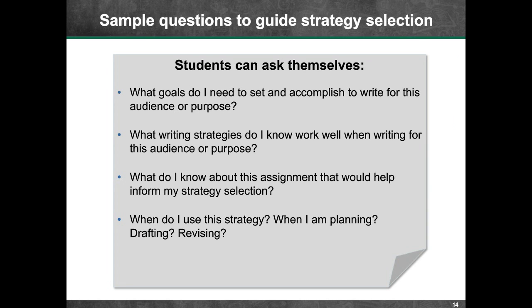In addition to learning strategies like this, we want kids, as we mentioned earlier, youngsters, to be flexible and smart in terms of picking which strategies to use at which point, as well as making adjustments in those strategies when they do so. So one of the things that we can do, regardless of the classroom, whether it's science, math, social studies, or English, is encourage students to ask themselves a series of questions. And those include things like, what are my goals here? And what strategy will help me to accomplish these goals for both my audience and my purpose? What strategies do I already have that I know work well for this kind of assignment and this kind of audience? What do I know about this assignment that would help inform my strategy selection?